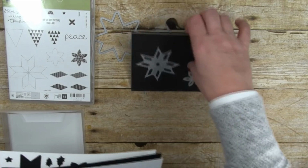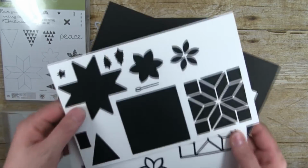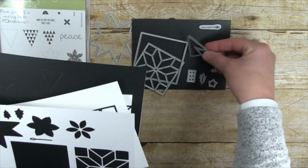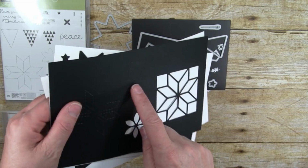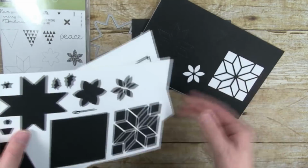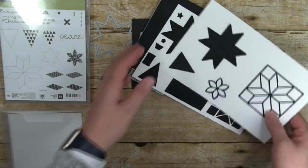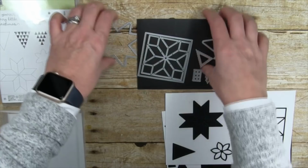And the last one that is unique with that are the two triangles. So again, you have just a triangle, which is your triangle shape. And then there's a stitching one. And of course, I was hoping black and white it would show up. There's just a stitched triangle, which goes inside. And if you put the two of them together, you get a triangle that has stitching on it. Okay. So those are all the pieces and parts to the die set.